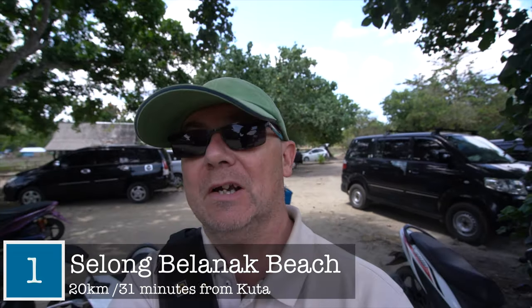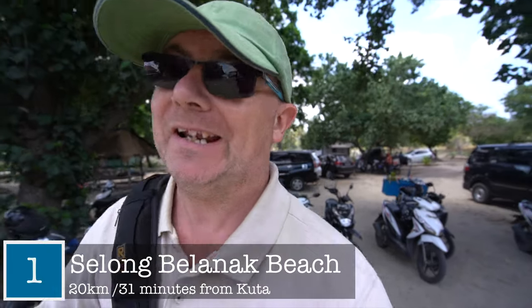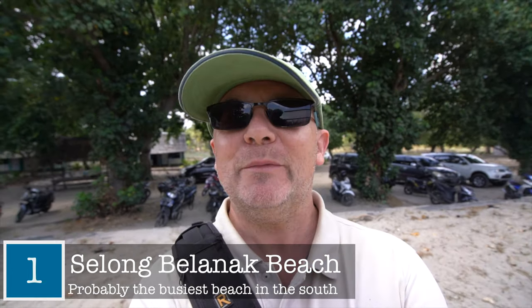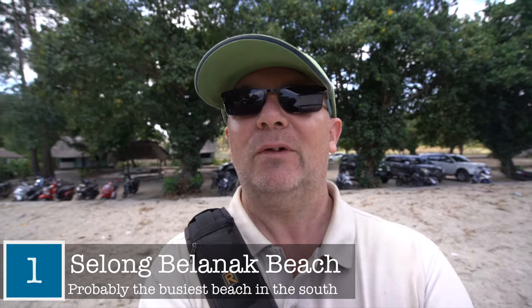A very pleasant and beautiful 30-minute ride from Kuta along the coast in the westerly direction brings me and you to what is referred to by a lot of people as the most beautiful beach on Lombok. This is Selong Belanak. So is it as beautiful as they all say? Car parking, 10,000 as usual. And let me show you, tide's high, lots of boats out there, sea looks beautiful. Let me show you the beach of Selong Belanak in South Lombok.